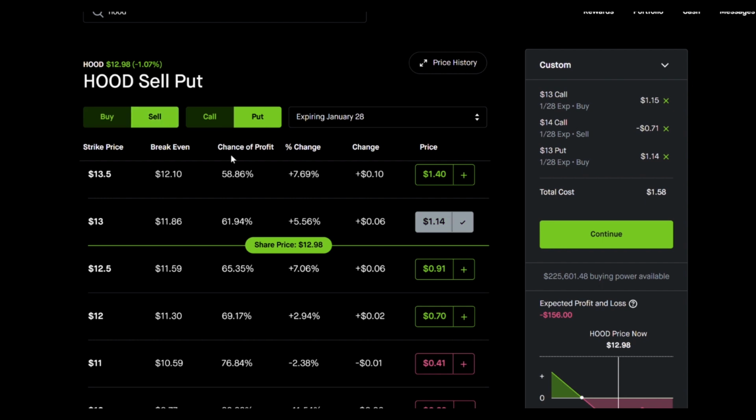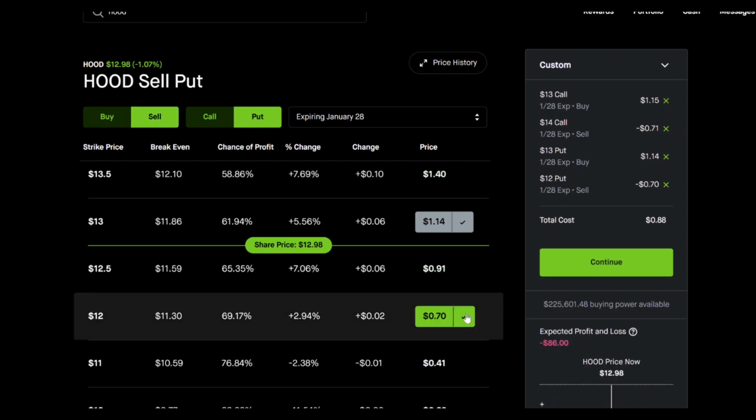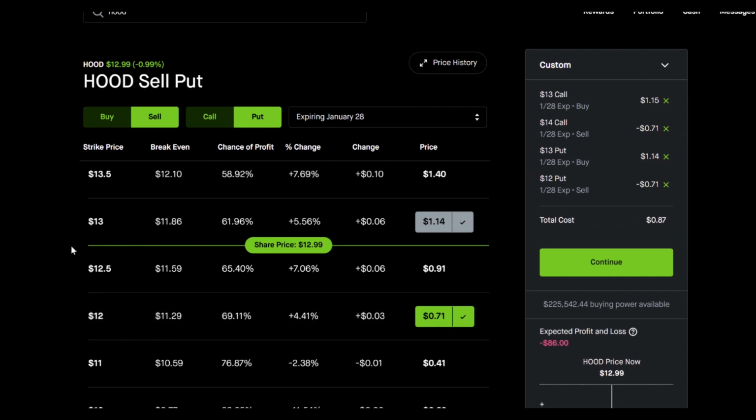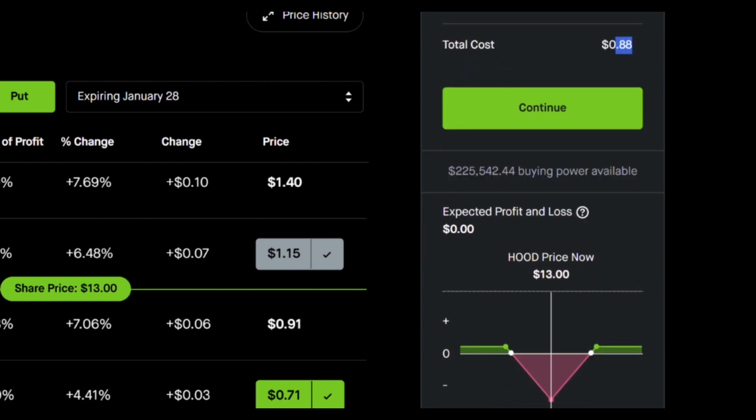Now I'm going to sell the put at the $12 level. Again, I'm going $100 out of the money because that's what I did for the call side, and I want to do the same for the put side. Now you can see that the total cost is $88. However, we can only make $12 per share.